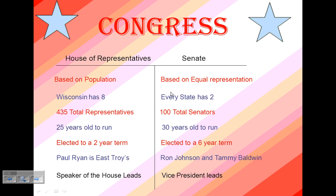Now, here's where it gets a little trickier. We haven't talked much about this yet. The House of Representatives is led by the Speaker of the House. The Speaker of the House is chosen by the party, Democrats or Republicans, that has the most people in the House of Representatives. Currently, the Republicans do.